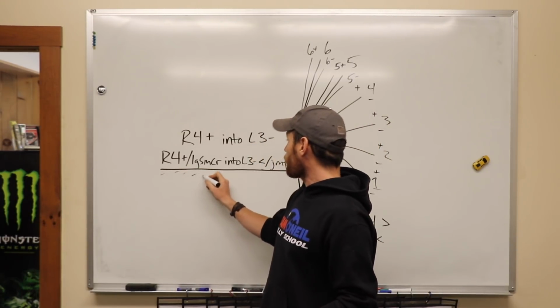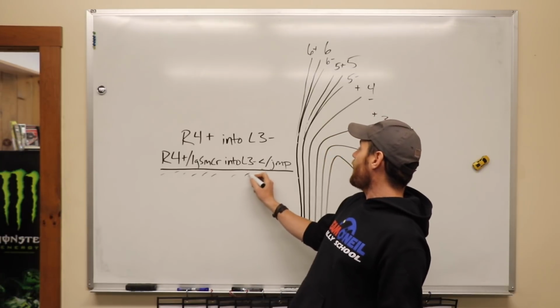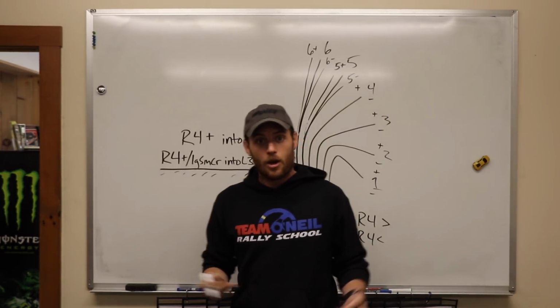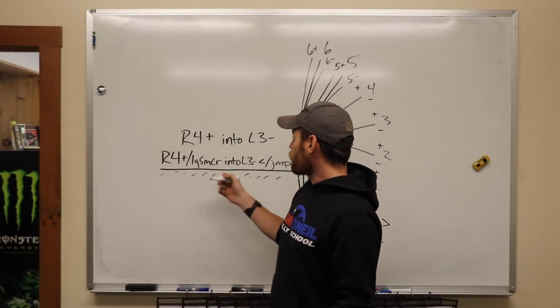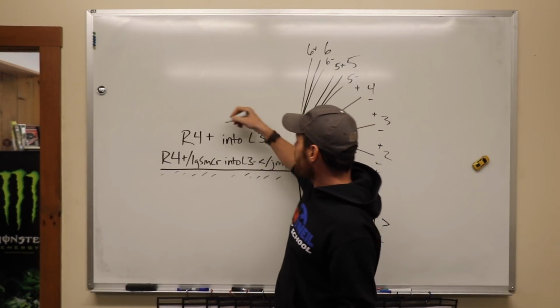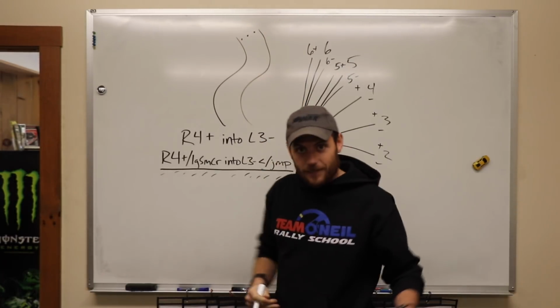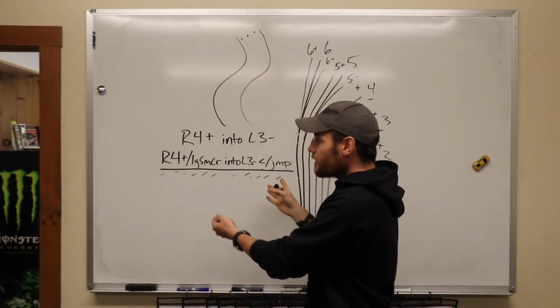So beforehand, you might take a look at this and say, well, all right, we've got 1, 2, 3, 4, 5, 6, 7, 8, 9, 10, 11, 12 pieces of information for 2 corners. And a right 4 long over small, whatever, the road is just doing this and there's a jump at the end of it. So do you need all of this?